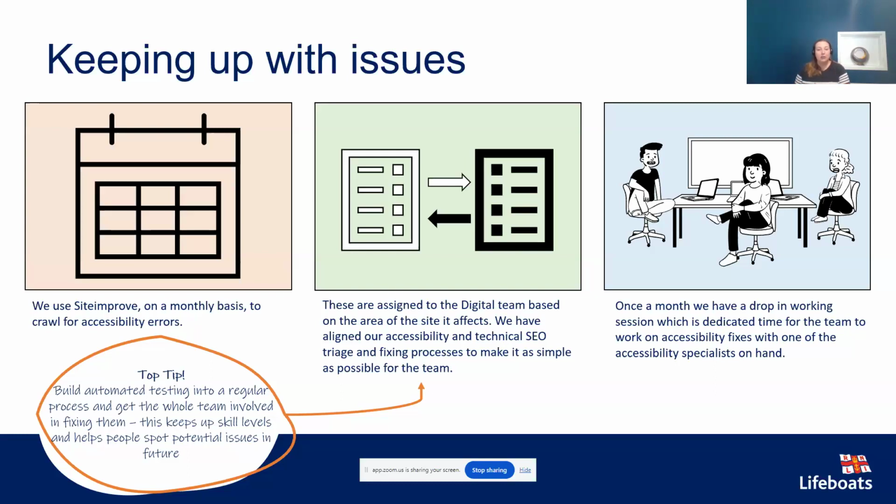But we also look for anything that is editable. So anything like alt text, links, link text. We seem to get a lot of things to do with bullet points, accidentally adding a secret one at the end you can't actually see, but a screen reader or assistive tech can pick up. So we look for those things so we can remove them.